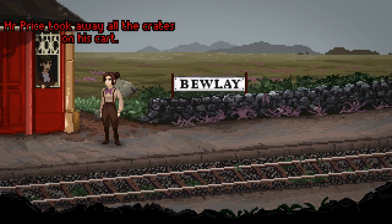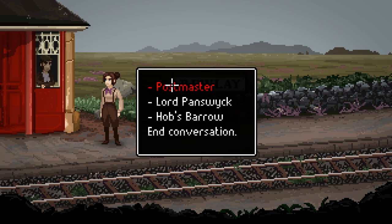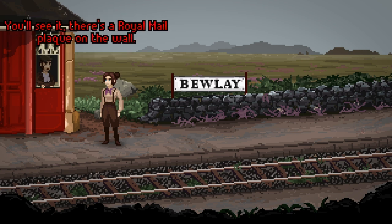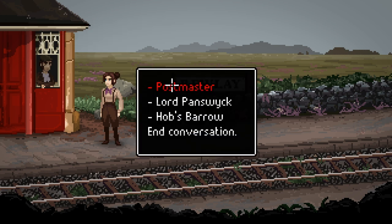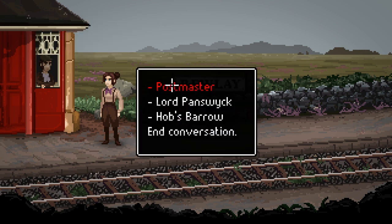Where is my crate now? Mr. Price took away all the crates on his cart. Who? Mr. Price. He's the postmaster. Where can I find Mr. Price? He lives above the storeroom, just north of the Plough and Furrow. You'll see it. There's a Royal Mail plaque on the wall. Thank you. Where can I find Mr. Price? He lives above the... You'll see. Thank you.